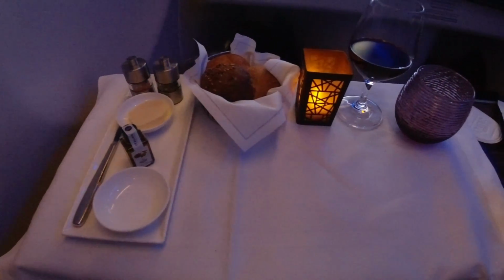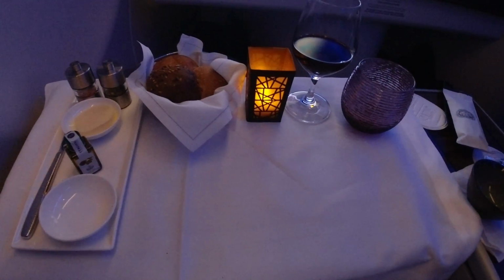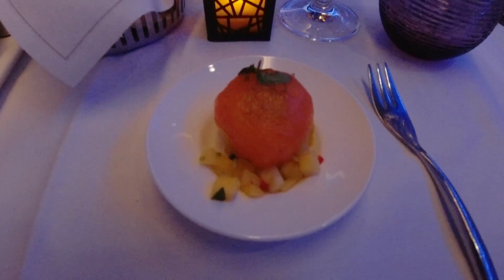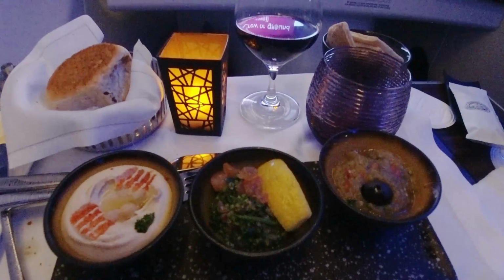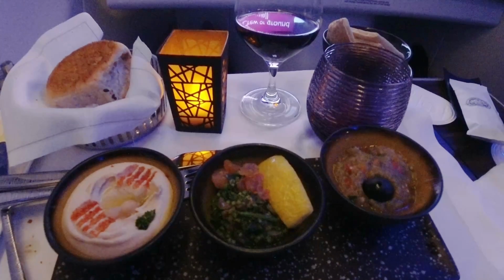So the full table setup was laid out in anticipation of the meze. But first, an amuse-bouche. I don't have the menu, so I can't tell you what it was, except to say it was really rather nice. Then the meze with warm pita bread, delicious. And the serving is probably large enough to be a main course. In no way is that a criticism, by the way.